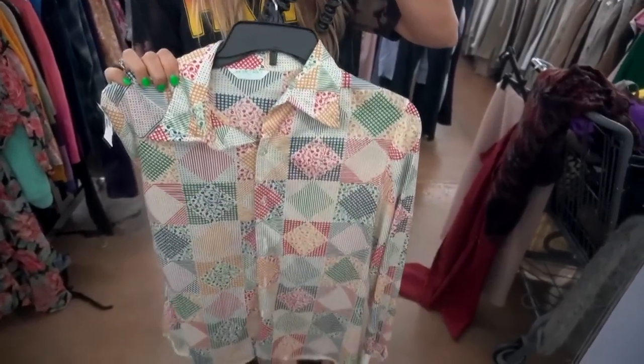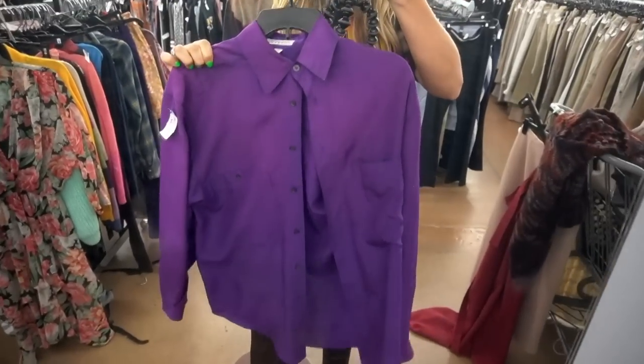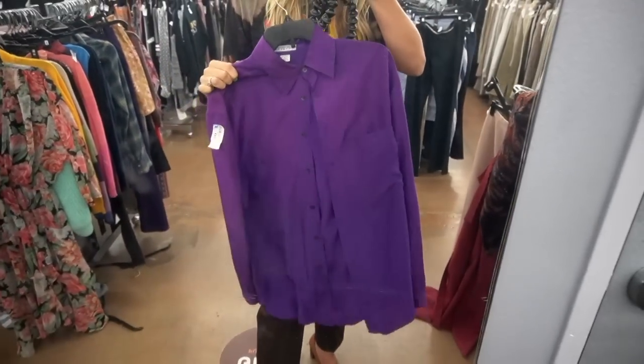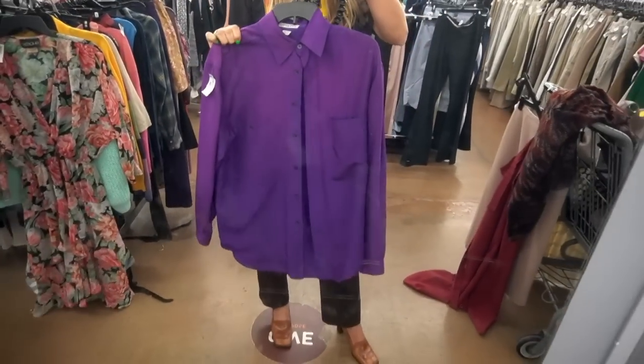Get this because it's kind of like the cottagecore trend that's going on right now, and it's got the dagger collar. Also gonna get this. I love that it's just a really bold purple, and I love oversized button downs right now for styling, so I think this will be really great.